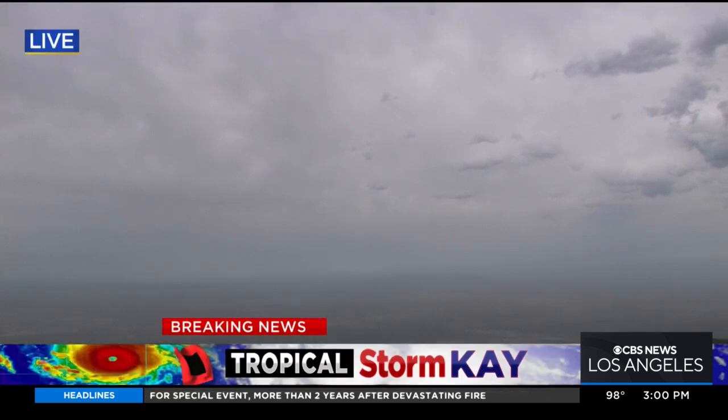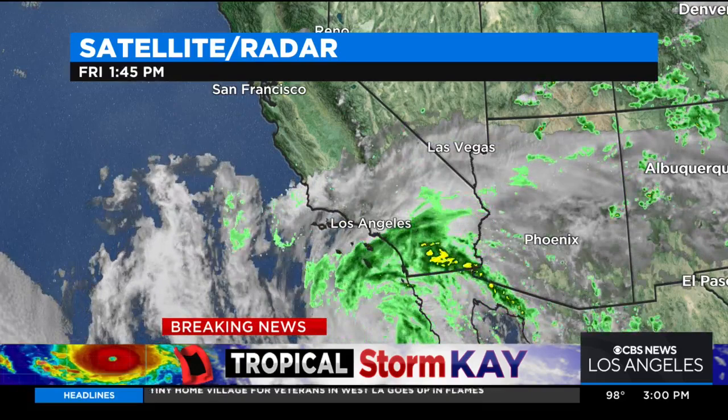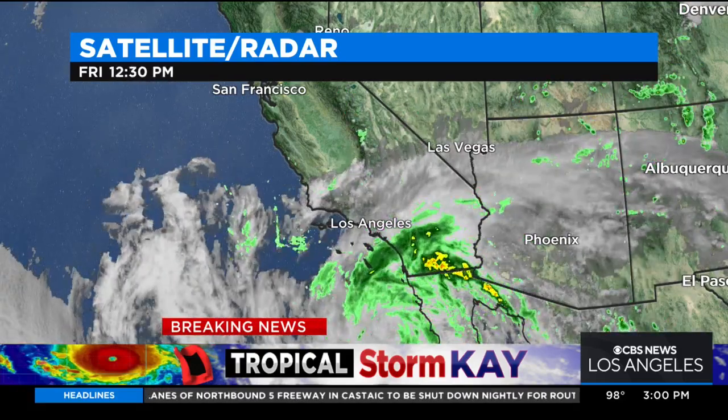Gray clouds foreshadow the storm headed our way. What was once Hurricane K is expected to bring rain, strong winds, and possible flooding. A look at the Doppler shows where the rain is falling right now and where it's headed to next. We're on live Storm Watch coverage.